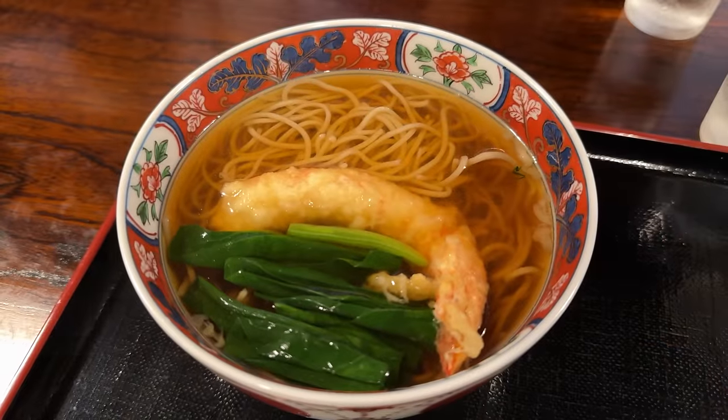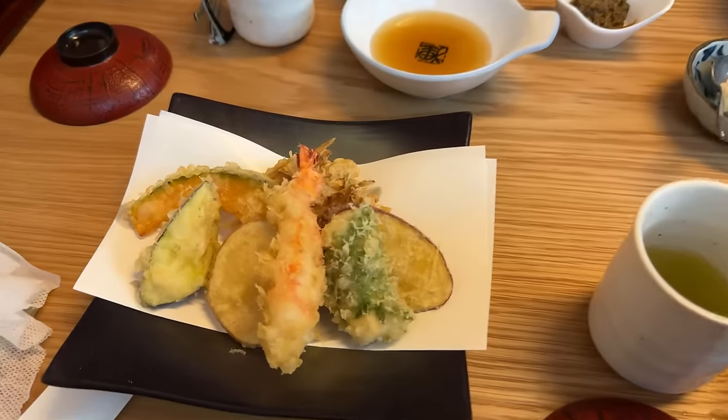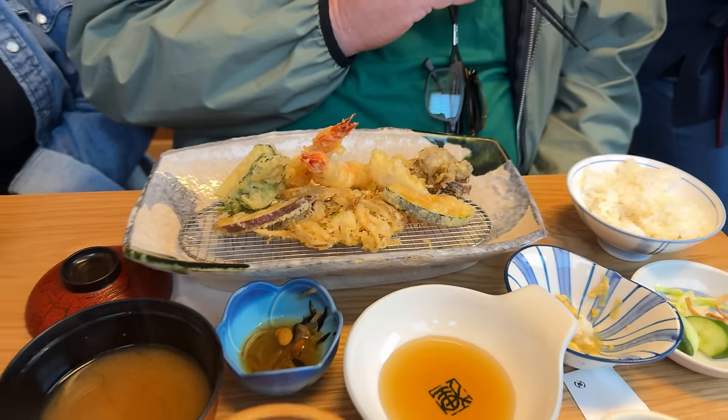The food in Japan was incredible. We had so much amazing noodles and tempura. We love tempura. Look at all of this. They've got tempura shrimp and tempura vegetables.